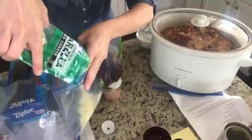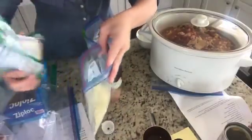So I'm gonna add in about a cup of cheddar cheese into this.